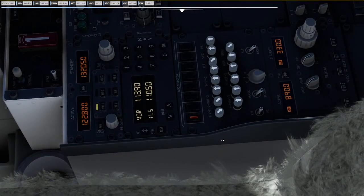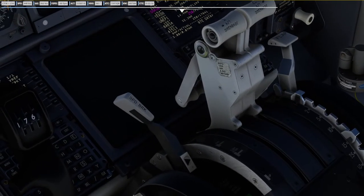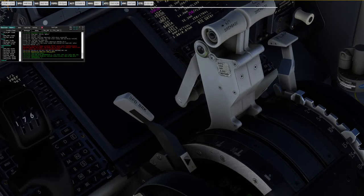And it looks like the VATSIM voice server doesn't do it. That is unfortunate. Then we've just got to get the text ATIS. So we'll just have a look at it once again.